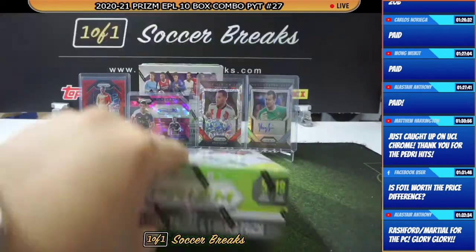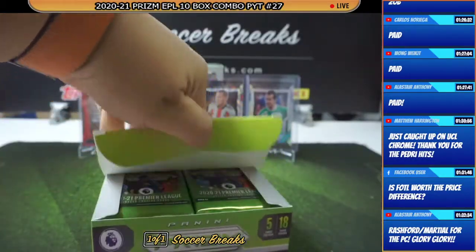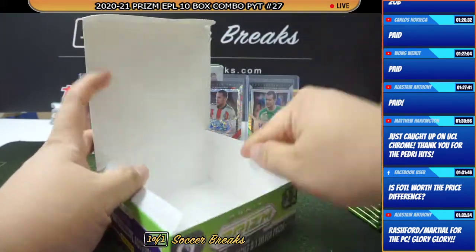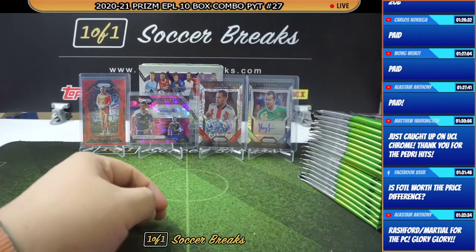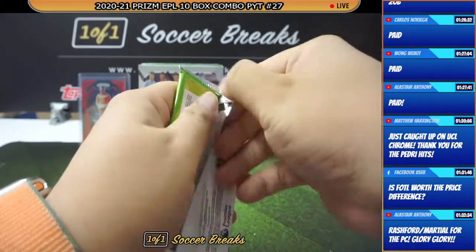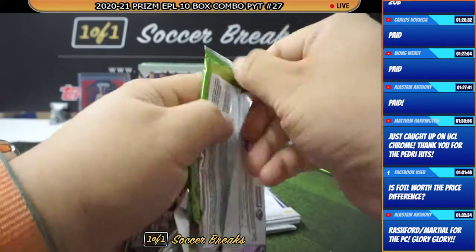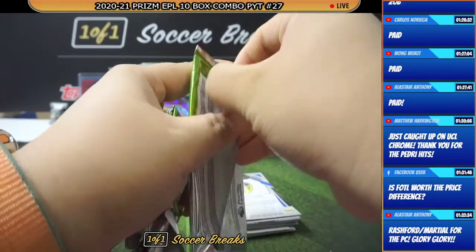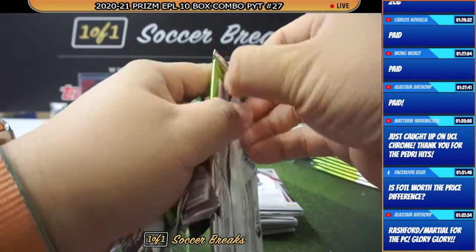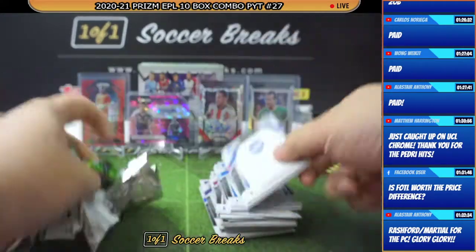Alright, going to the last three boxes of the break, and these are the breakaway boxes. Good luck. We are hoping to pull some lime greens as well as golds tonight for this. A color blast along the way.